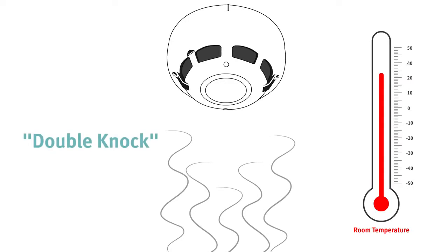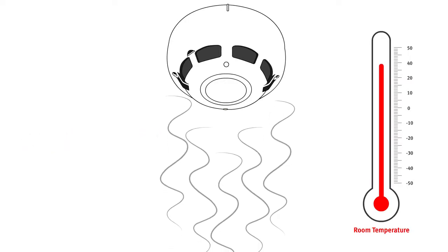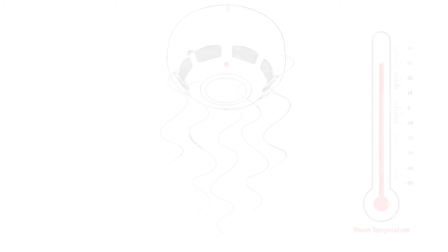This is sometimes referred to as the double knock approach. The sensor may detect smoke from burning toast, but without also detecting a rise in heat, an alarm condition isn't generated straight away.